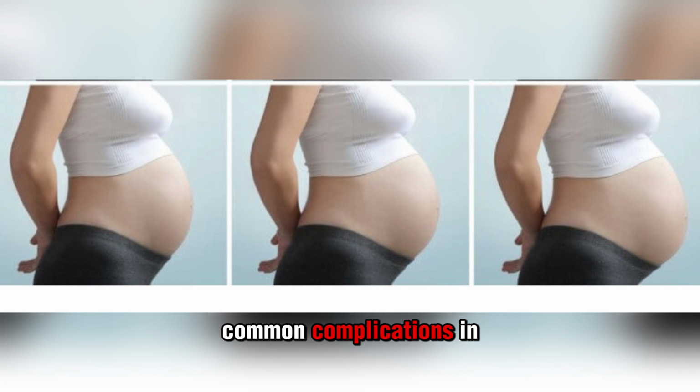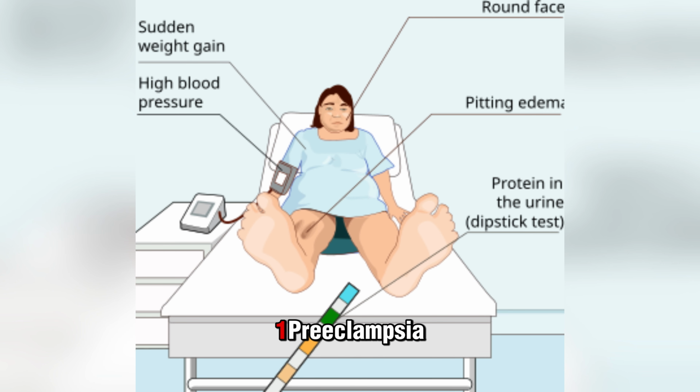Some of the common complications in the last half of pregnancy include: 1. Preeclampsia. Preeclampsia is a blood pressure problem that develops during the second half of pregnancy or up to 6 weeks after you deliver. About 10% of women will develop this during pregnancy. It's more common in women with high blood pressure before pregnancy. After your baby is born, the complication will start to go away.